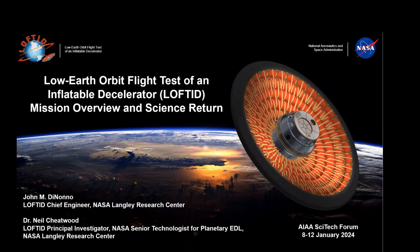LOFTID project, and I put this together in conjunction with Dr. Neil Cheatwood, who's the principal investigator for LOFTID. And we principally put this together, but there's a whole team of literally hundreds of people who contributed to this. They couldn't all fit on this page, so I just kept it at me and Neil.